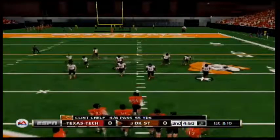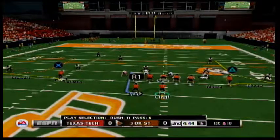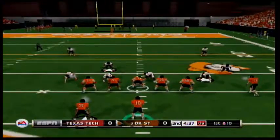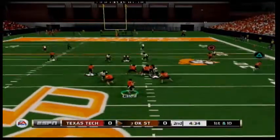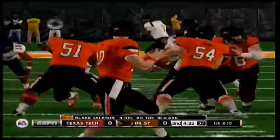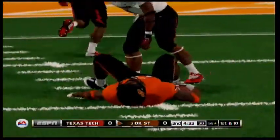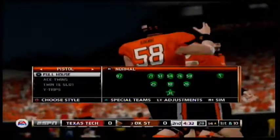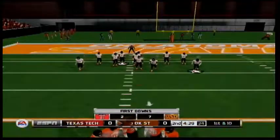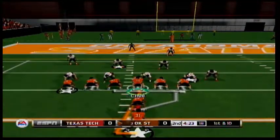First and 10. Ball on 34. Here we go. Check, check. Regular. They'll bring him down right around the 14-yard line. We've got a 1st and 10. Ball on the 14-yard line. They've been stopped short down here the last 2 trips.